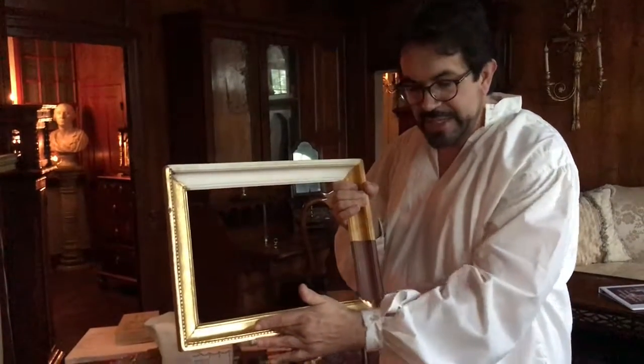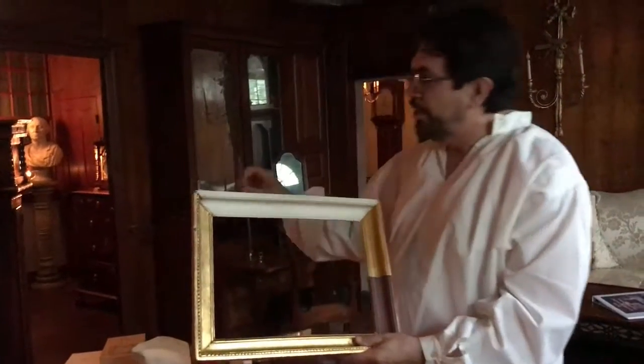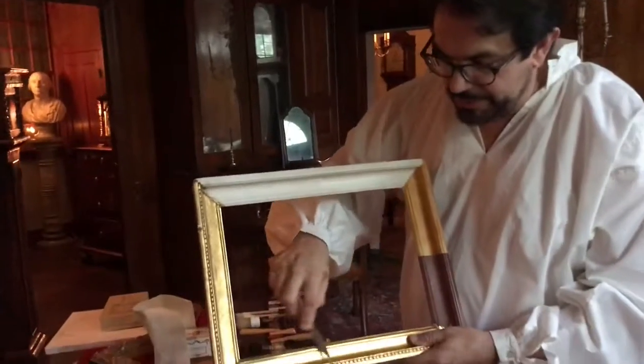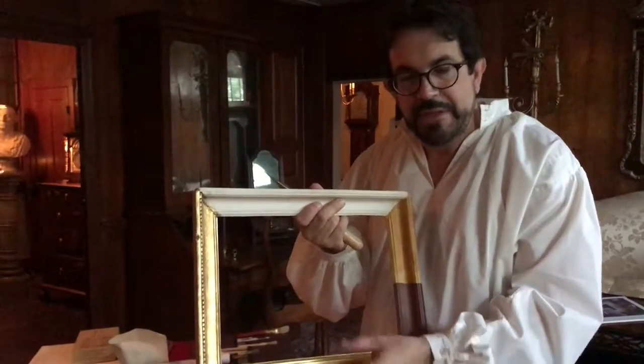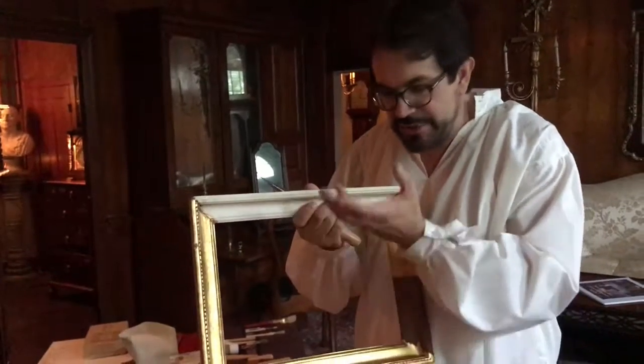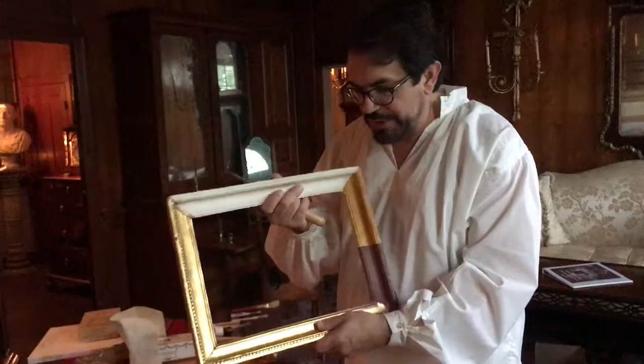Here it's been burnished. We take an agate or dog's tooth, which is literally a dog or wolf's tooth, and put it into a tool, and we can scrape over the surface and literally smooth down certain areas. We can burnish it up, make the sheen, raise the sheen up more. So some of the raised areas, carved areas, are always burnished and raised.